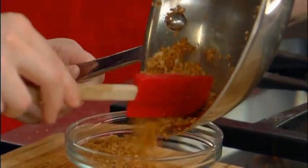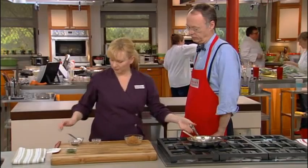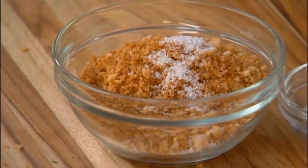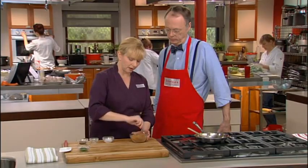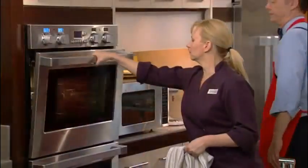Just going to transfer this to a small bowl. Now we need to season these crumbs. So, 1/4 teaspoon of kosher salt right in there, and some pepper to taste. Now I'm going to let this cool down completely. And after it's cooled down, I'll go ahead and stir in this reserved herb mixture. And that's to kind of preserve the flavor of the herbs. We don't want them to wilt too much.